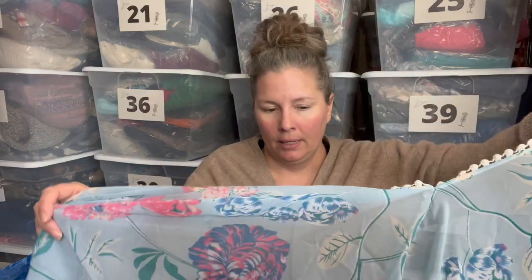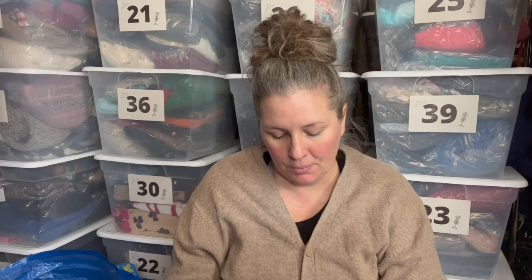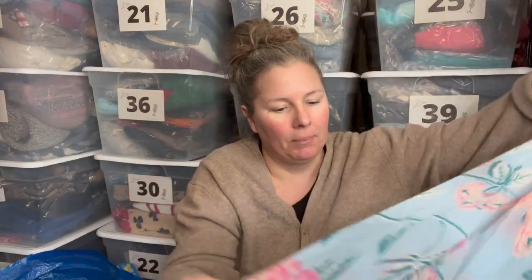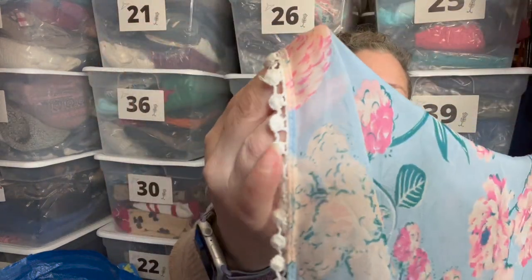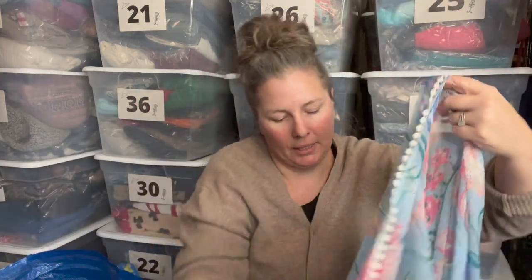Okay, what is going on here? This is the brand David and Young. Don't know anything about this brand. I picked it up for style. It's just a polyester kimono top. Oops. With this little bit of a crochet detail trim on the sleeve.